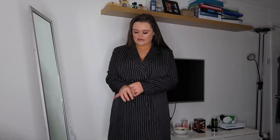Okay, this is the blazer dress, and wow, I think Boohoo have pulled it out of the bag with this. I love the style of it. It does kind of drown us a little bit, but not in an unflattering way, because I feel like sometimes not everything needs to be skin tight to be flattering, and I feel like this is really flattering. I would need to get the arms taken up a little bit because it's slightly too long, but I really like this. I'm honestly not mad at it.